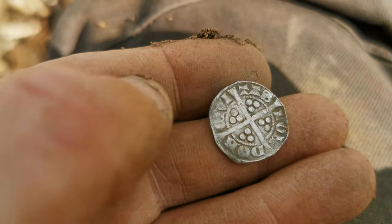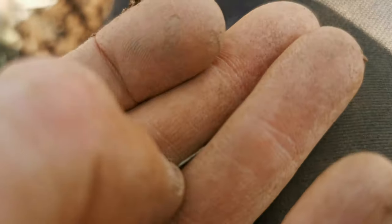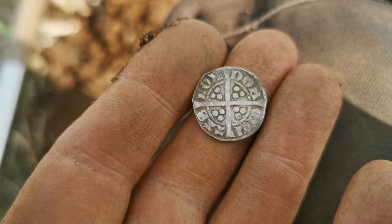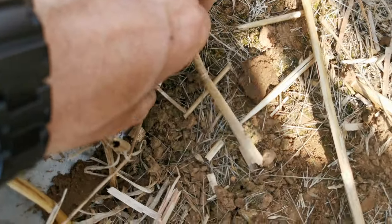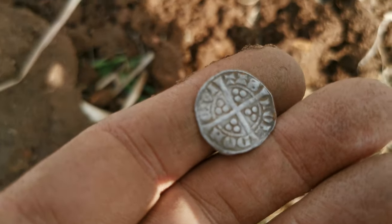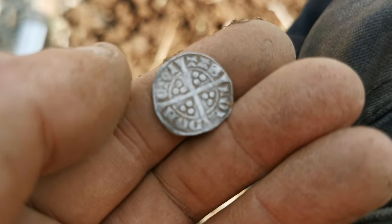It's the best I've ever found. You know, the Roman one's nice, but that, yeah, I keep dropping it, it's on another level. Absolutely on another level. Before I drop it, come on.